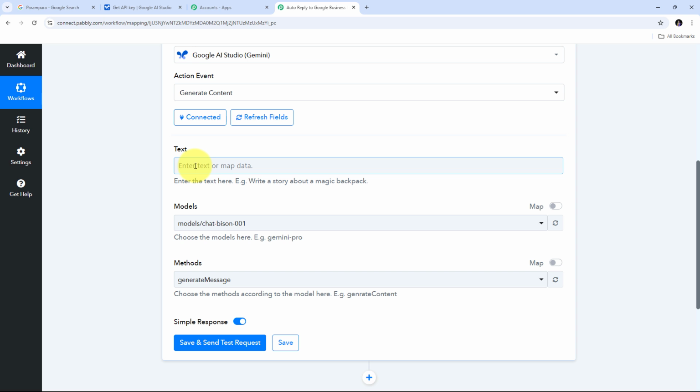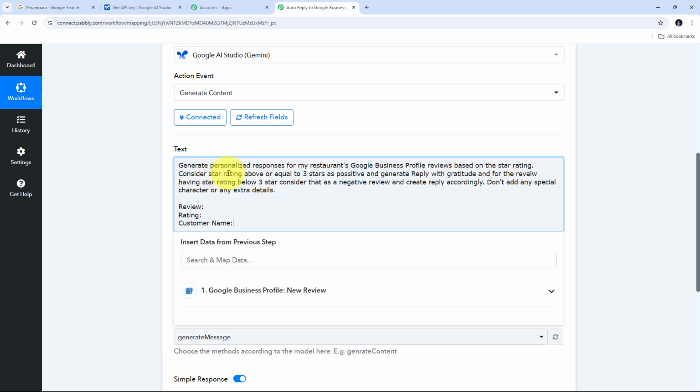So here my prompt will be: Generate personalized responses for my restaurant's Google Business Profile reviews based on the star rating. Consider a star rating above or equal to 3 stars as positive and generate a reply with gratitude. And for a review having a star rating below 3 stars, consider that as a negative review and create a reply accordingly. Don't add any special character or any extra details.